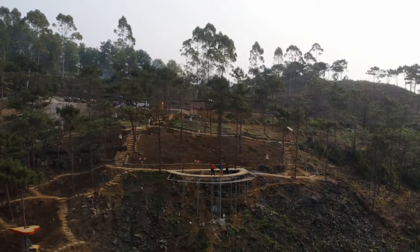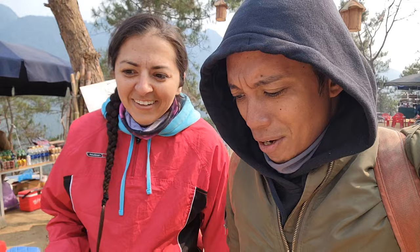Guys, we just got done with this amazing viewpoint. Highly recommend. It was 20,000 per person, less than a dollar, and it was beautiful. It had like three swings, this really scary bridge that you get to walk out on. Oh, it was so beautiful.